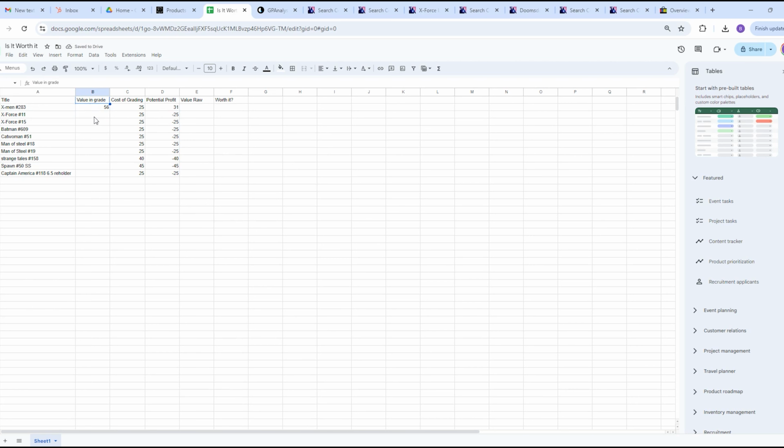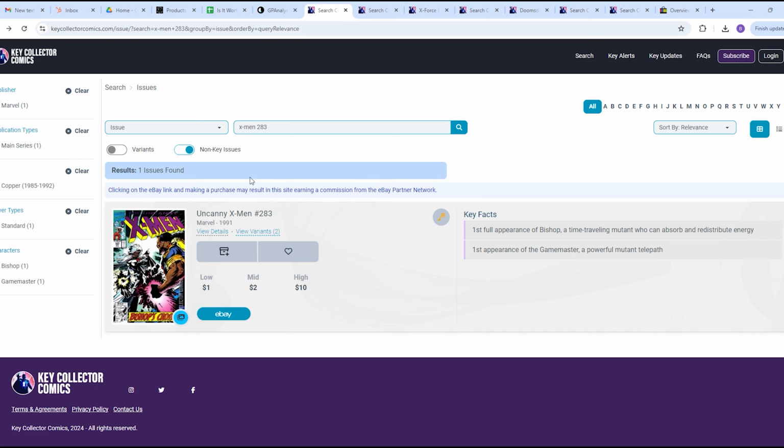So the first step is you need to figure out what grade your comic is. And I can almost guarantee you that none of these books are 9.8s. The reason I say that is that obviously they've been schlepped around for decades, some of them. This X-Men 283 came out in 1991, so that was over 30 years ago. And in order to get a 9.8, it has to be almost perfect.